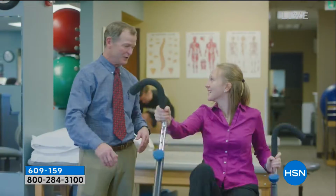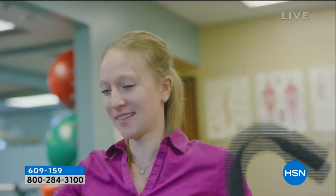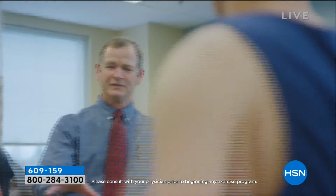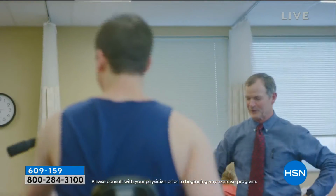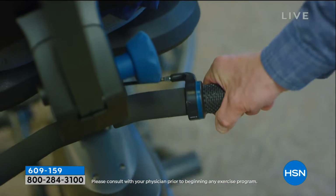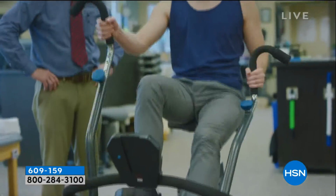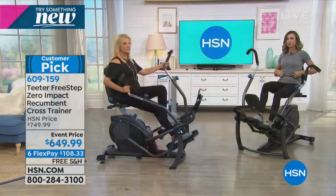Every body system that we look at benefits from exercise. The cardiovascular system, respiratory. I spend a lot of my time telling patients, whatever it takes, we've got to keep you moving. The Freestep is versatile in terms of the amount of force that can be applied. The resistance is variable. The position is comfortable. It allows for a more natural running type motion without the stress of standing and weight bearing during the activity.